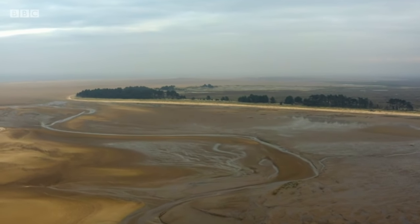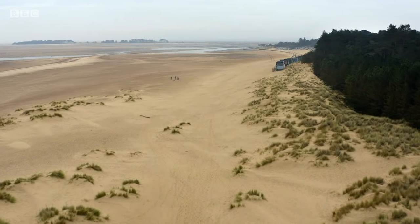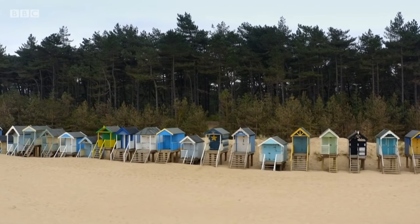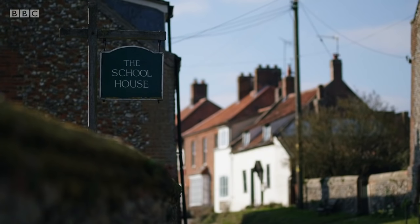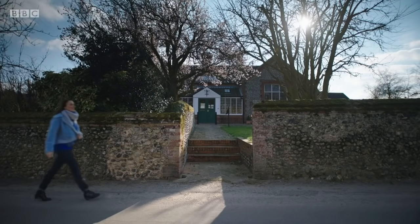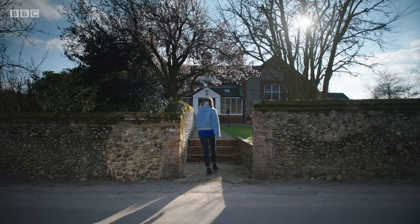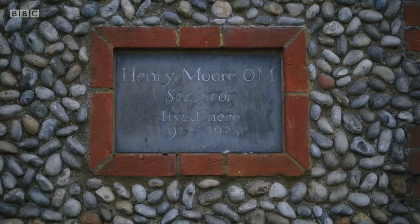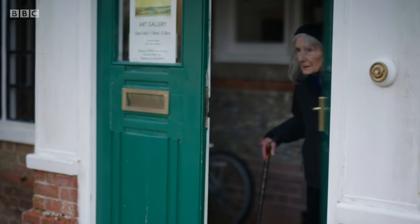The trail of Henry Moore has led me to the North Norfolk coast. Not far from Wells next to sea, Moore had another family home. His other sister, Mary, had taken a teaching post in the village of Wyton, and Moore was a regular visitor. The schoolhouse where Moore stayed is now an art gallery and home to Diana Cohen.